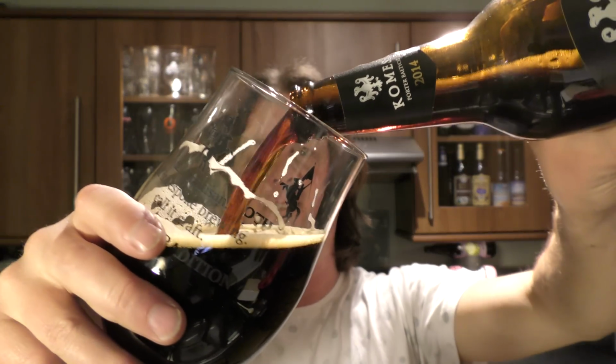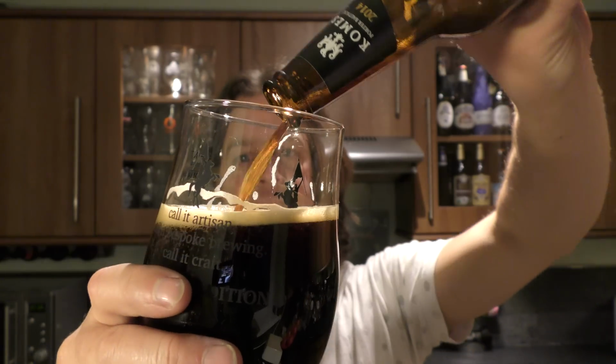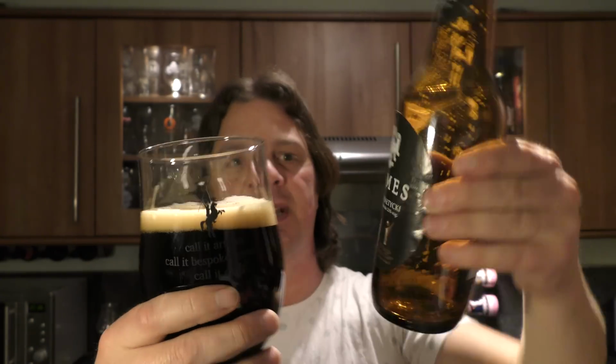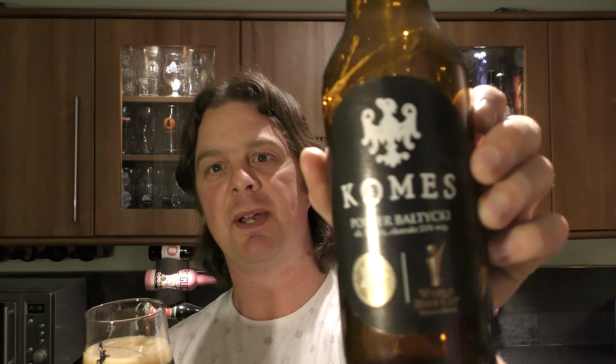And although I'm mentioning the lagering of this, that lovely booming carbonation, there is a sense of that lovely creaminess on the mouthfeel. It's creamy and light and chocolatey and... oh, it's a beer to die for. It really is. Poland should be very proud of this beer. Very proud of this beer.